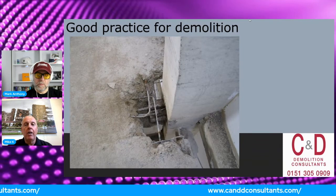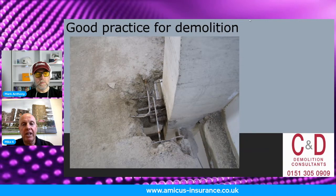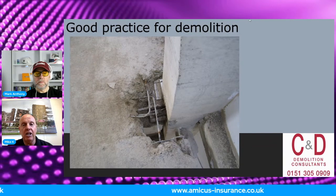And again, this was the car park in Hammersmith. Before we started, we surveyed the floors. We understood the reinforcing, what was in there. And as you can see, all the reinforcing in there is very, very thin gauge reinforcing. Okay, Ange?